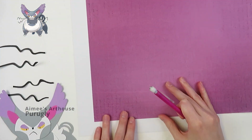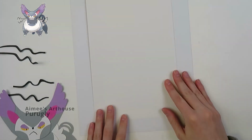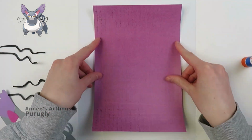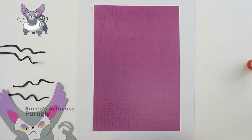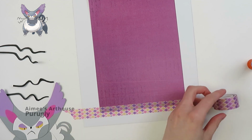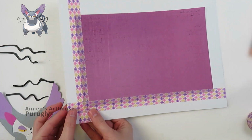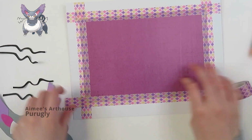For the background paper, I have this really nice pink that kind of matches the ears, both the purple fur and the pink. It's kind of in between those colors. And then for the frame, this paper, I felt like it had all the colors of Purugly's face, the ears, the eyes, with the yellow, pink, and purple. So I used that to make my frame.